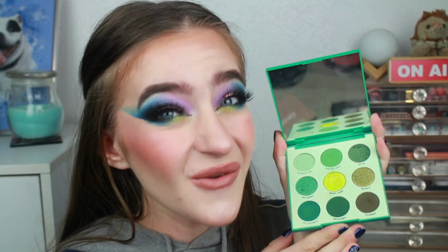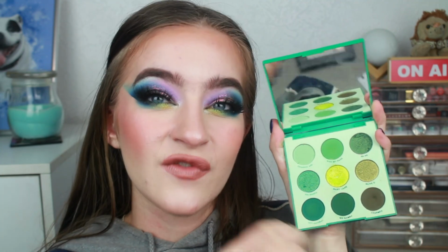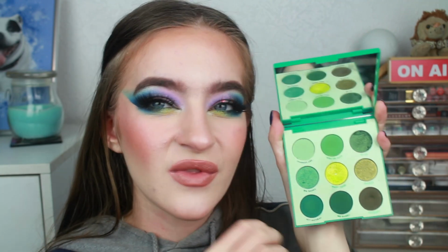So again, some of these shades have been rolled into a Pan Those Eyeshadows series, and Colourpop, as we all know, is very hard to pan. It takes a lot of usage. So I do think that if it wasn't for Pan Those Eyeshadows, I don't think I would have reached for it as much as I did.